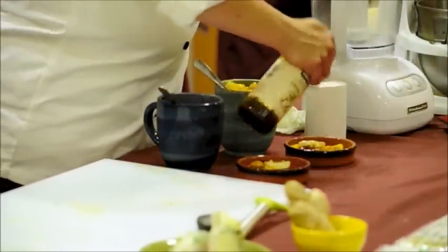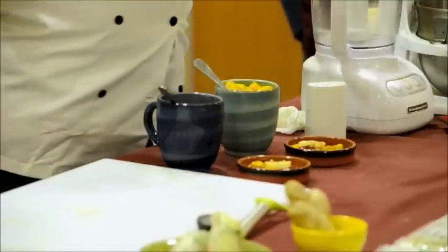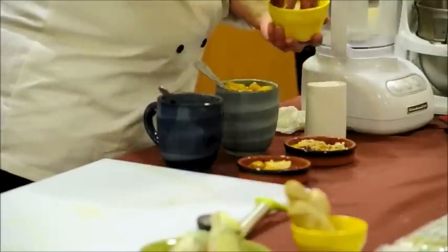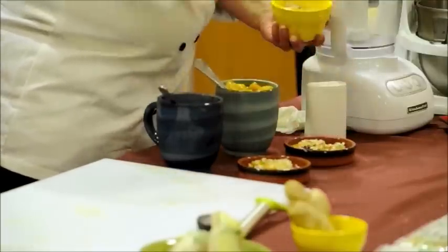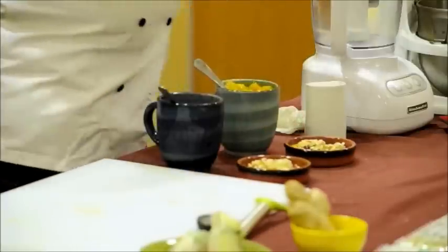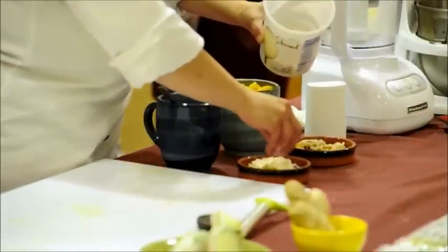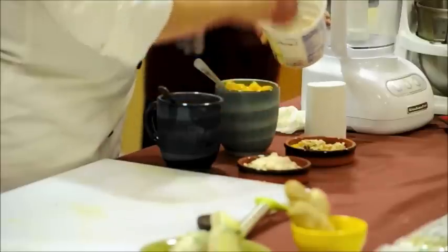This is just instant oatmeal, rolled oats if you would like. This is going to add a diversity to it that's going to have a little crunch. It's also going to soak up any of the liquids. You can put some almonds on it. This is some streusel. There's a streusel recipe in your handout.